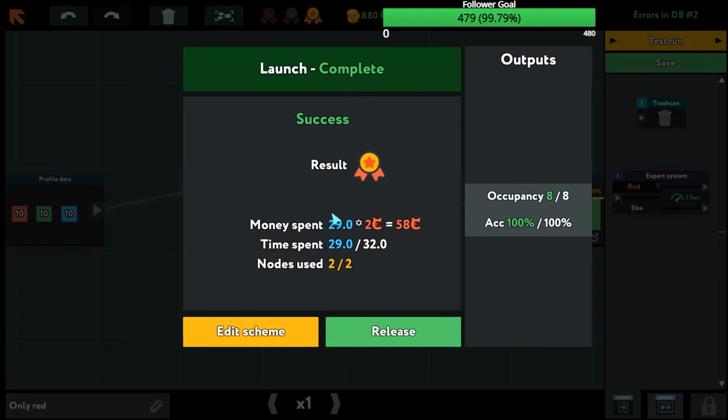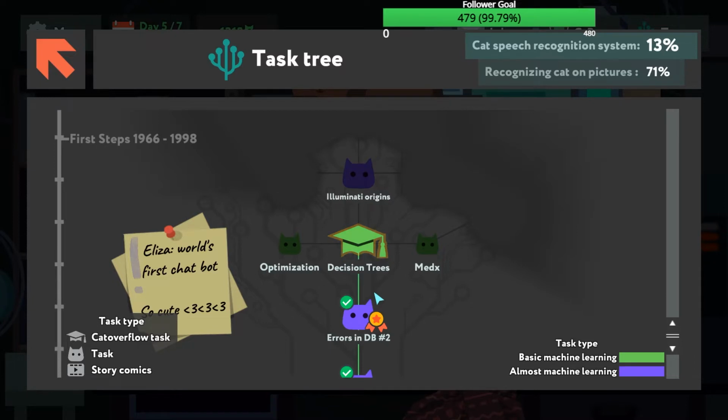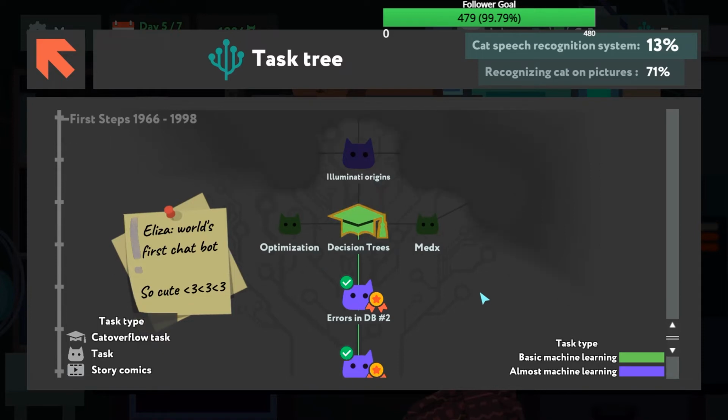Launch complete. Let's release the project. 880 cat bucks minus 58, we've got 822 left. So now we have a decision tree. Let's do, we are getting better.